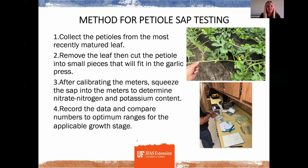So our guys typically will take the petioles from the field and then bring them to us. If I'm in the field and they want to take a real-time reading at that moment, then we'll just do it there in the truck. But put it in those little Ziploc bags and label them. That's always very important to know where each one of them came from.